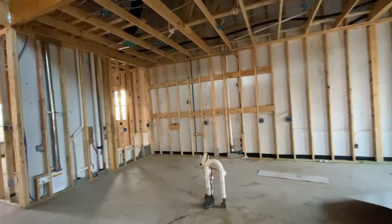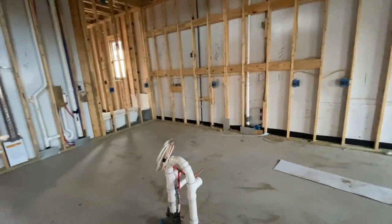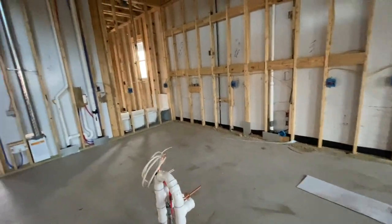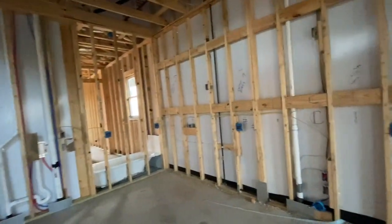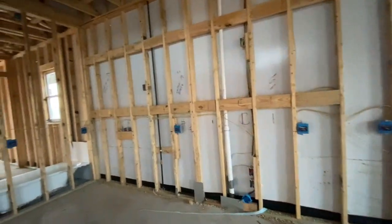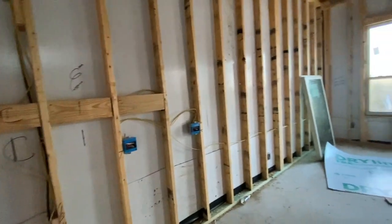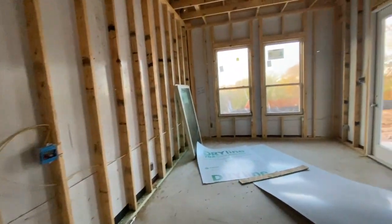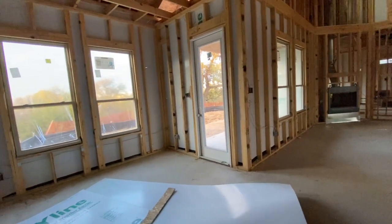All right, here's a look at the kitchen. So this plumbing is going to be for the island. And then all along here, we'll have cabinets. I think Mattamy does a really pretty kitchen, so I'm really excited to see this come together. So pretty. And then this is the dining space, so very open layout.